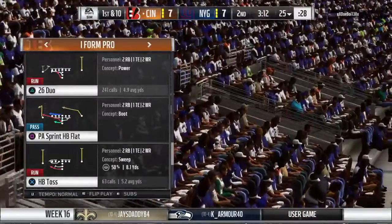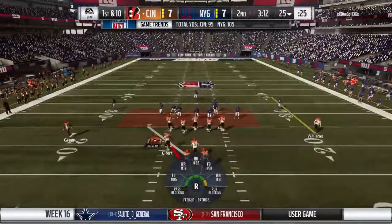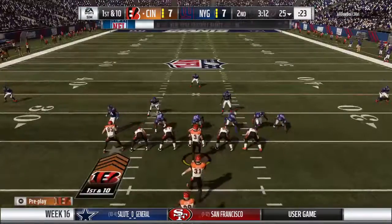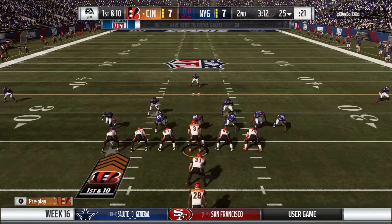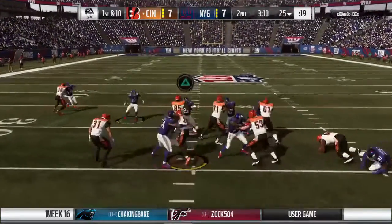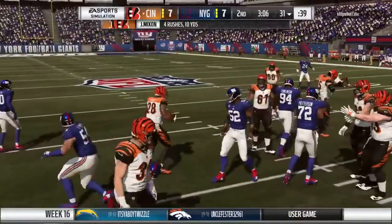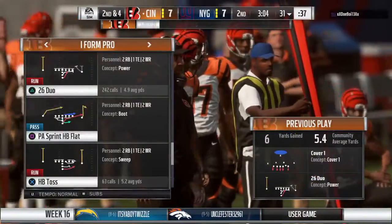And when you start plotting for this drive, when you start thinking to yourself, okay, what are we going to do? You don't go away from what you did before because that worked, but you have to be prepared for wrinkles and counters because you know they'll make some adjustments. Here's Joe Mixon as they start on the ground. And he'll wind up with about 6 up past the 30 to the 31.